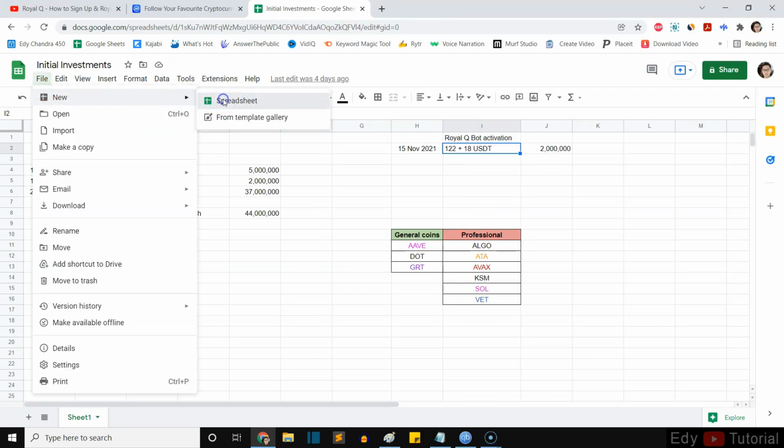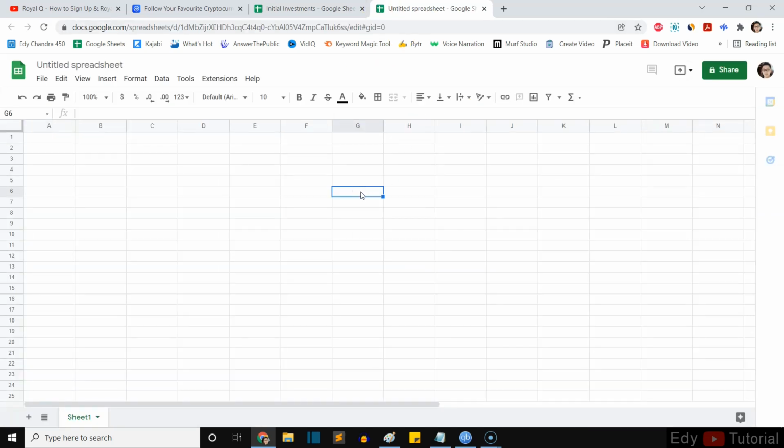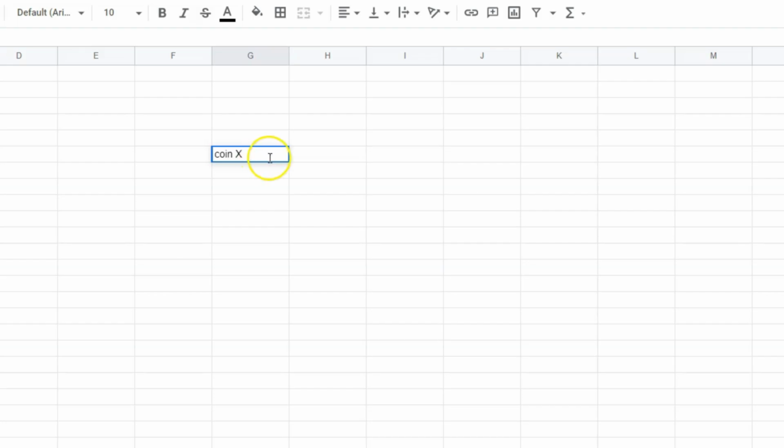Now let me create a new spreadsheet to show you what I mean. Let's say you are buying a coin, coin X, and you buy it for $10 first. Then the price goes down, and you buy at $20. After that, you buy again at, let's say, $70, just to make it easy. So in total, we have already put in $100.